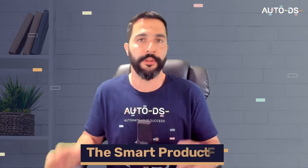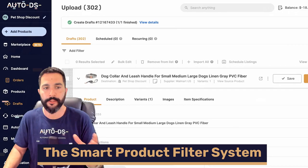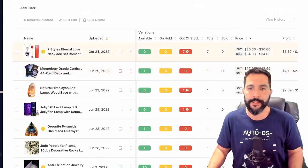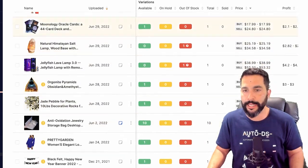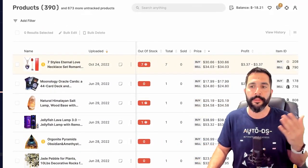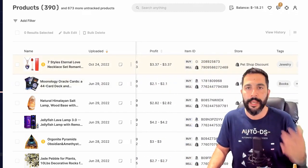Okay, so next we're going to talk about order fulfillment. But before that, there's one thing that I haven't showed you yet, which is the smart product filter system. Not going to dive into it too much, but this is what the products page looks like on AutoDS. And you have lots of different information, like what variations are in stock, what's out of stock, why it's out of stock if you hover over it, the product's price, how many variations you have, the profit that you're making, the suppliers that you're using, what stores it's connected to, what tags you're running there.